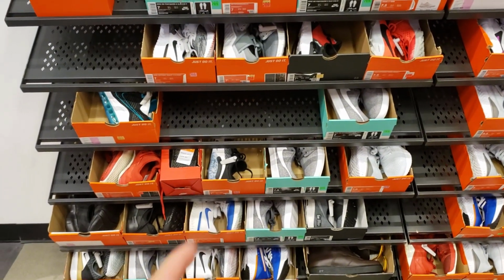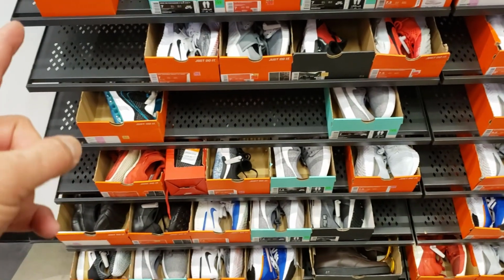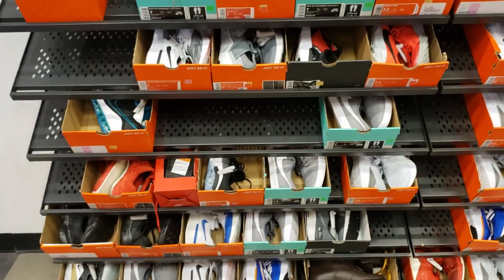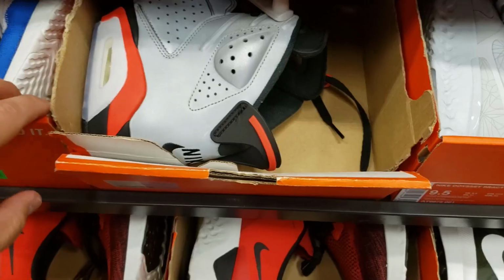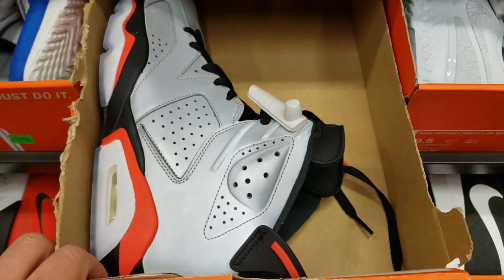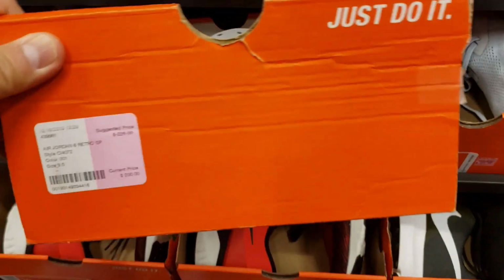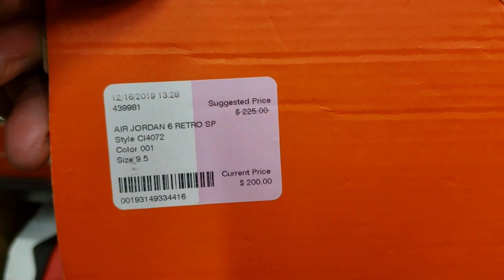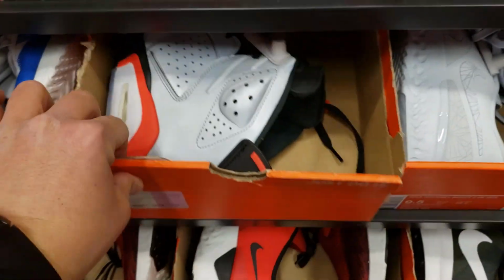We were 20 minutes late, man, and look at all the stuff we missed out on. All the resellers. We missed out, you guys. Got to get to the outlets at 10 o'clock or before 10 o'clock. Can't be late. Yeah, this is outrageous. Look, got these reflective sixes. 200, man. That's crazy. They'll sell these for 130 on their website. That's insane.